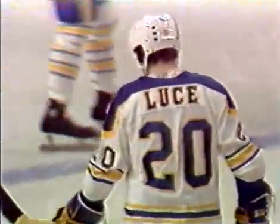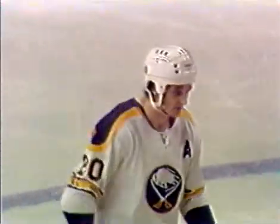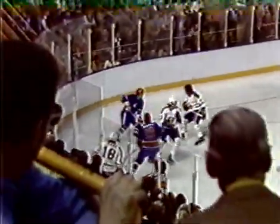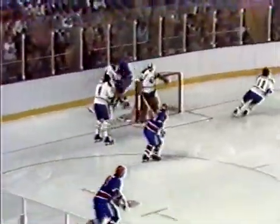Okay, Brian, and Don Luce is going to start at center, so that'll make Punch happy. And we have Danny Gare on the right side, Craig Ramsey on the left. Number 19, Vladimir Shadrin with Yakashev on one wing and Shalimov on the other. There's Yakashev. A long pass into the Buffalo territory. Stopped there by number 10, Craig Ramsey. Ramsey into the corner. Buffalo leading 4-2 at the start of the second period.